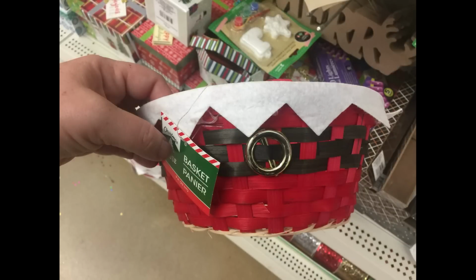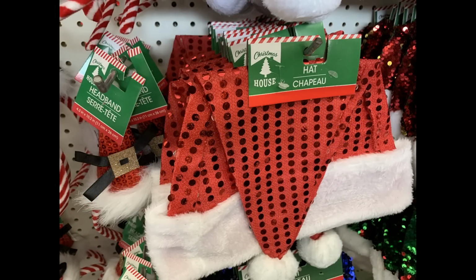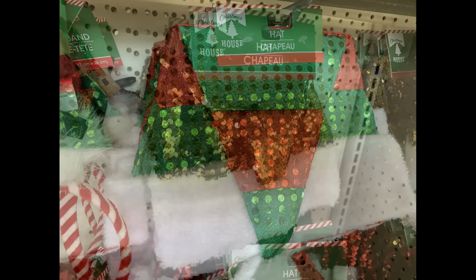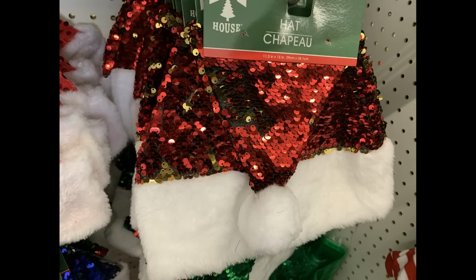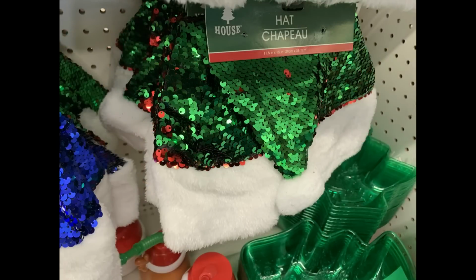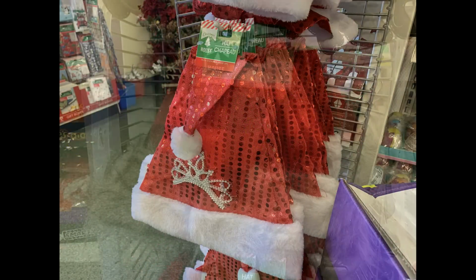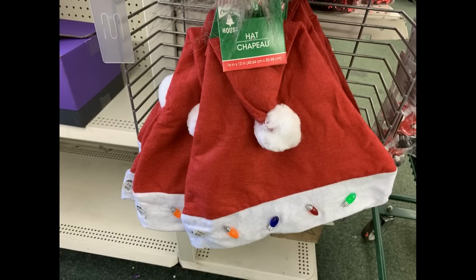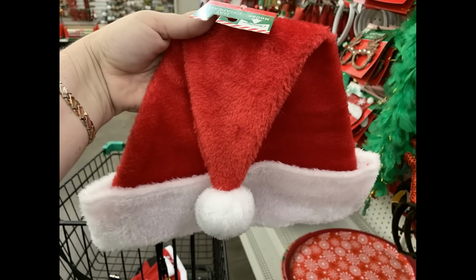They also had a bunch of their baskets that look like a Santa suit, which is cute, and a bunch of their holiday hats. They had Santa hats with the sequins, and a bunch that had similar things that they've had before, like a princess crown and things like that. And then, of course, the sequins that change color when you move it back and forth from like red to blue, green to red. They had the buffalo plaid hat with the fur, which I loved a lot. And then this light up hat, which definitely was a repeat item from last year.